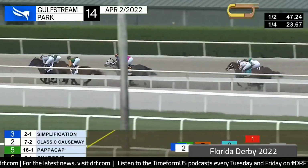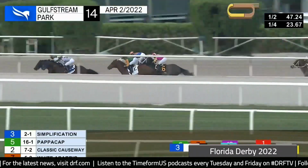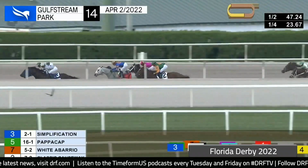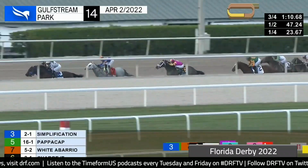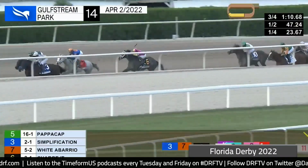Yeah, he runs well again in here. They put him right up on the pace this time, which they hadn't done in his 2 prior starts where he ran really well. He's under serious pressure here from Papa Cap. They're going to sort of contest around the second turn, but here comes White Abarrio. Charget's following him. And Simplification stays on pretty well here, Dan, but he's no match. White Abarrio is looming outside.